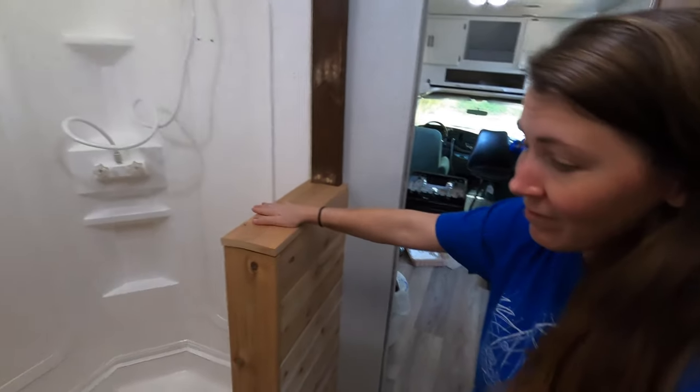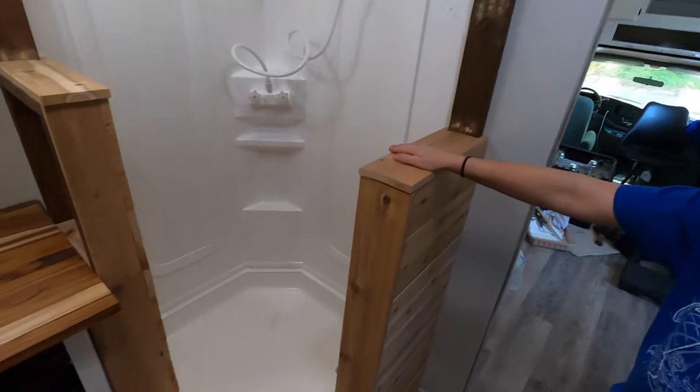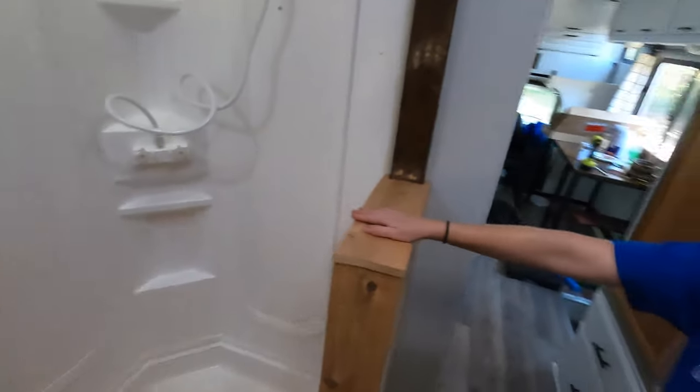So what do you think? I love it. I'm so glad that we went ahead and did it. Yeah, it looks so much better. Tearing it out was a whole lot easier than figuring out how to put it back in.